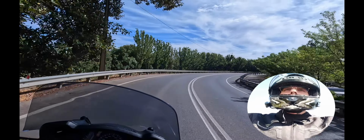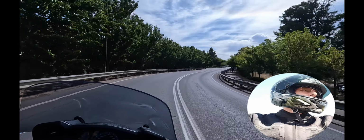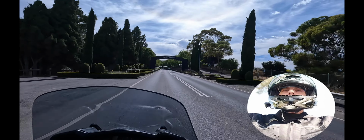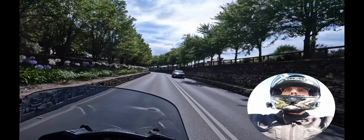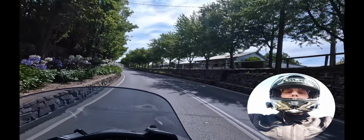I went out to Marananga and to Seppeltsfield. The Seppeltsfield winery itself has got so many things going on there these days. You can spend half a day there just looking through the various art galleries. There's a knife maker, a couple of really good restaurants. And from there I just headed off back towards Nuriootpa and was eventually making my way over to Kapunda.